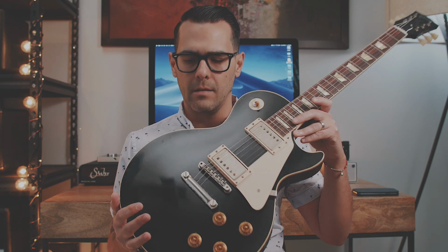Everything's stock on this guitar. I haven't changed anything, will not change anything. I will leave it as it is. And it stays in tune really great for a Gibson. The neck is quite chunky. It's got that nice 58 baseball bat neck, which I love. It's one of the thickest necks that I've had on all my guitars. So it's fantastic. I love the combination of the black with the cream and the amber knobs. It's just a killer guitar.